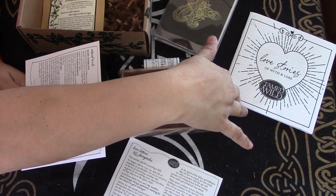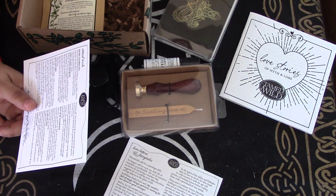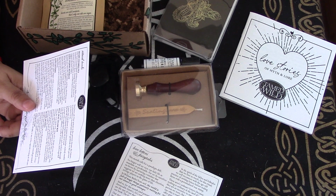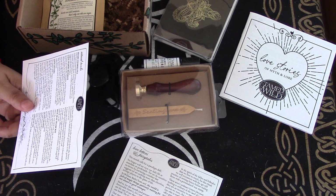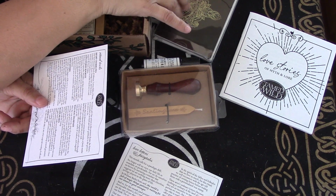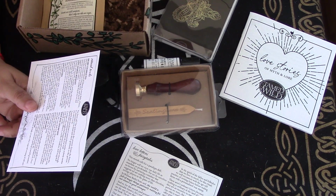The Love Stories booklet, because it's in honor of Lupercalia. Fairy Tales and That Which Keeps Our Heart Beating. 13 stories about desire and self-discovery. So I'll check that out. Love Letters, which is these little note cards.